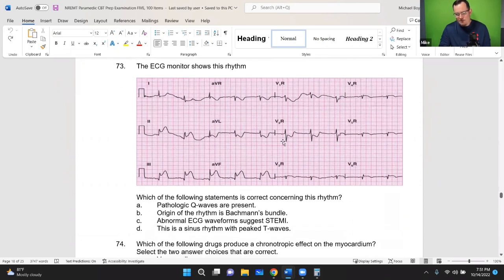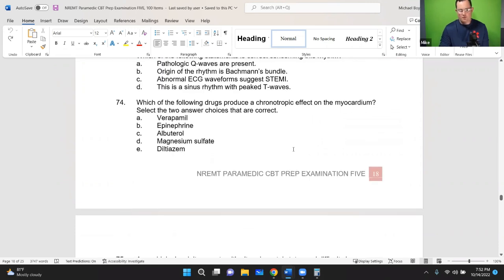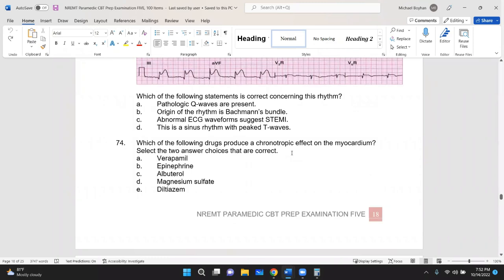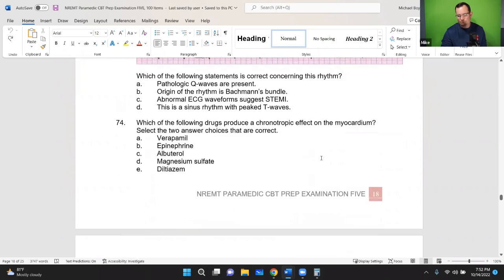All right, jumping into the next one. Which of the following statements is correct concerning this rhythm? Drives me nuts. They're showing us another inferior wall STEMI, right? We're looking at another STEMI. So for 73, it would just be C? That's all they're asking for, is just to identify the STEMI? Yes. Okay.